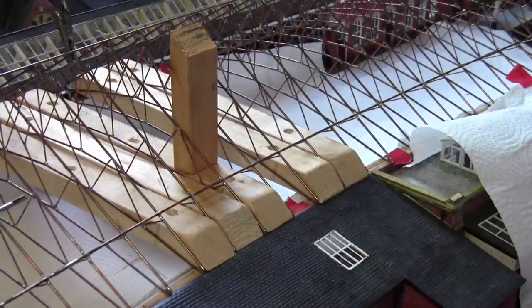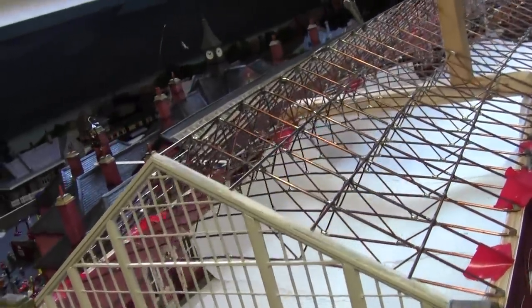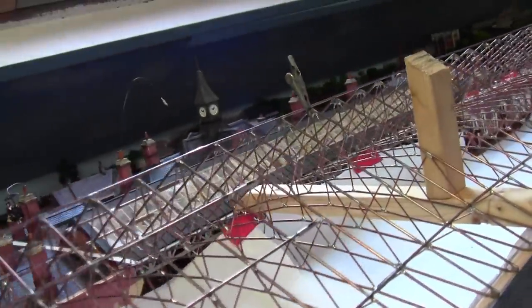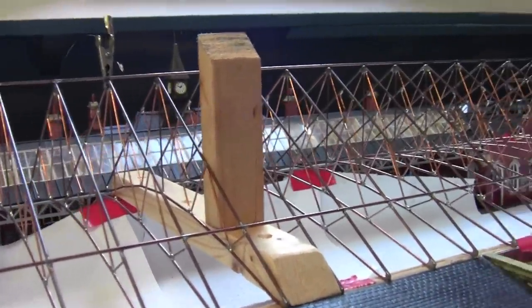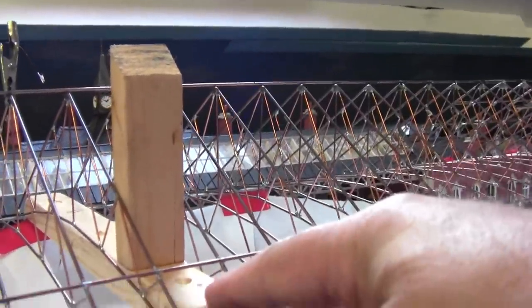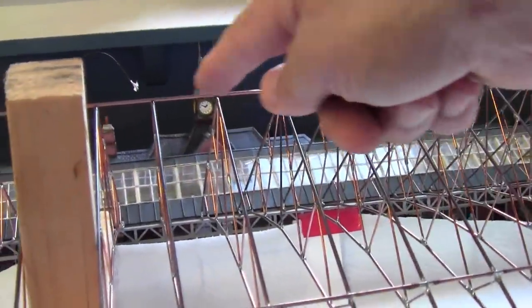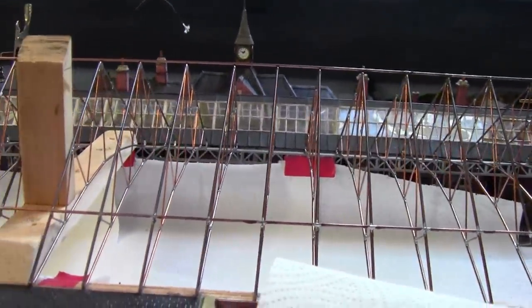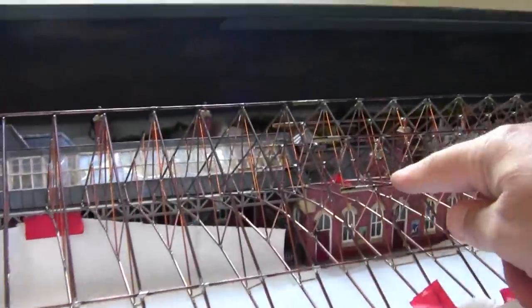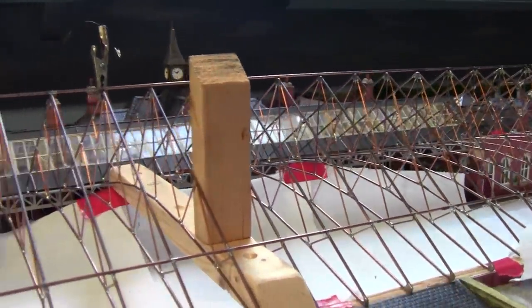So let's have a little look where we are now. I have now removed most of the wooden dividers, as it were, except for the centre one. And I'll still be using this as a guide to make sure that these are upright when I come to do the top tacks. So, I shall continue with that and get back to you once all these stiffeners or tie-ins are done. And we shall see what it looks like then.